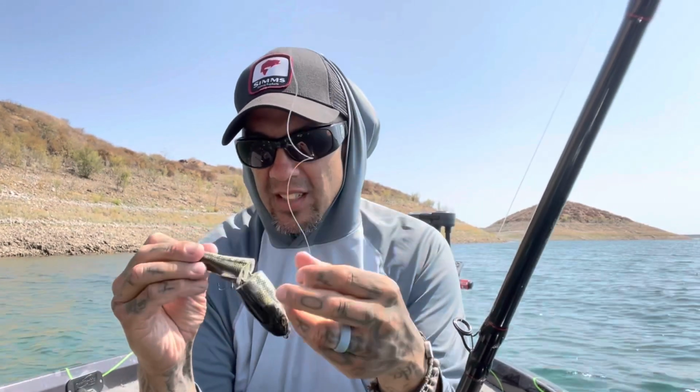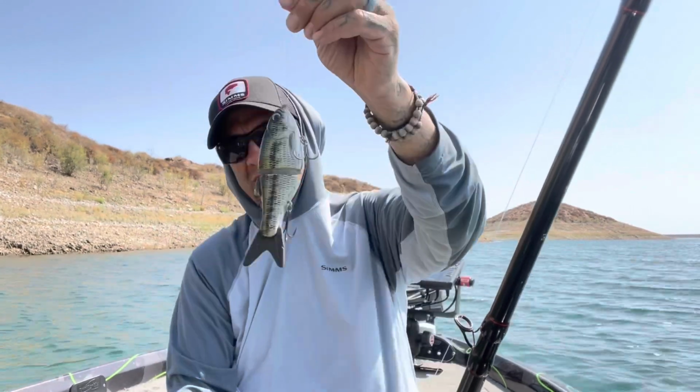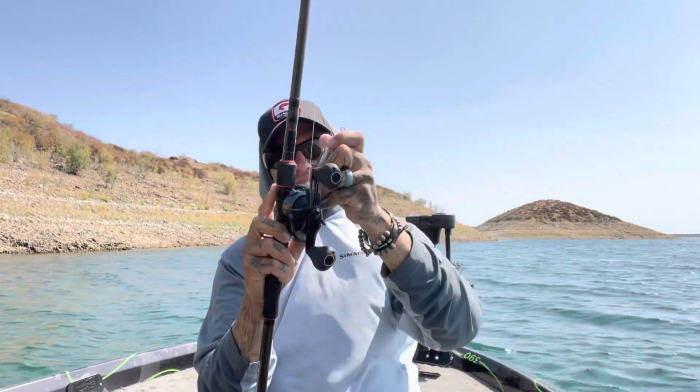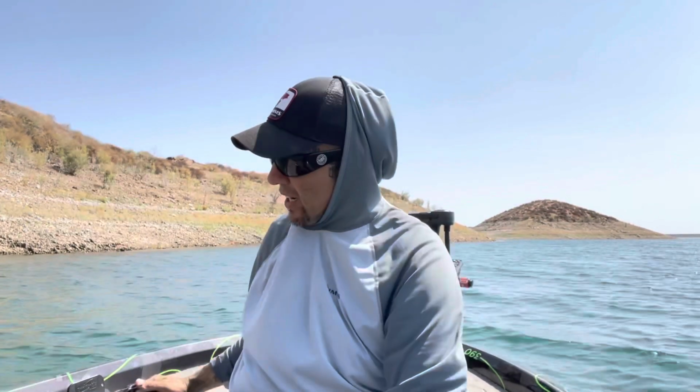And every time I've gotten bit on this bait, it always happens when I pop it really hard to give it that almost 360 turn. That's what I got that 6 pounder on. That was pretty sweet. And then my other rod that I was using today for my swim baits.